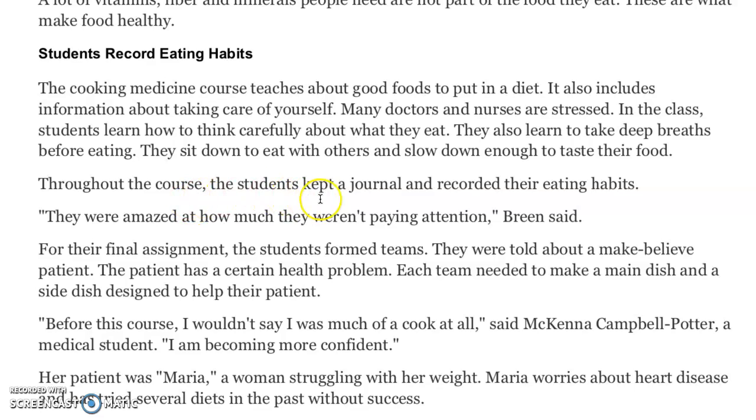Throughout the course, the students kept a journal and recorded their eating habits. They were amazed at how much they weren't paying attention, Breen said. For their final assignment, the students formed teams. They were told about a make-believe patient. The patient has a certain health problem. Each team needed to make a main dish and a side dish designed to help their patient.